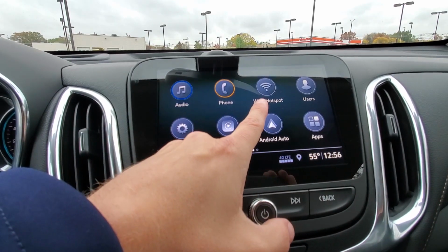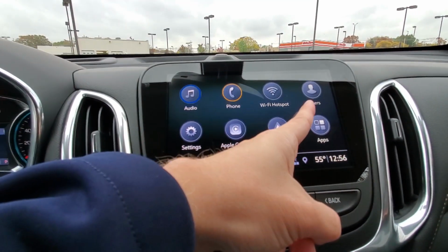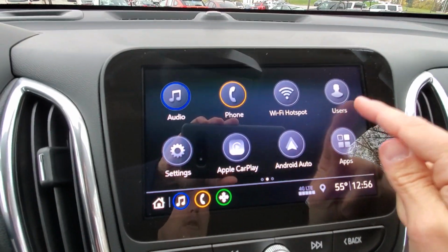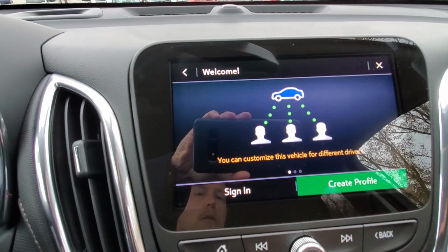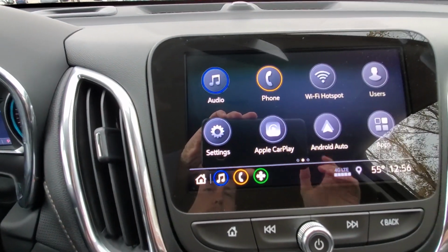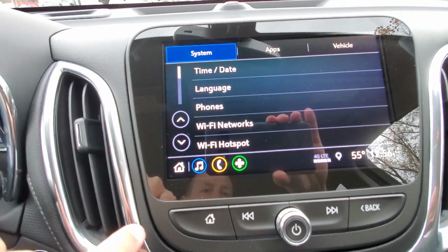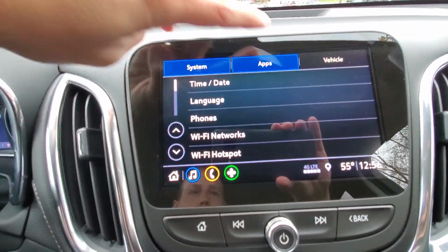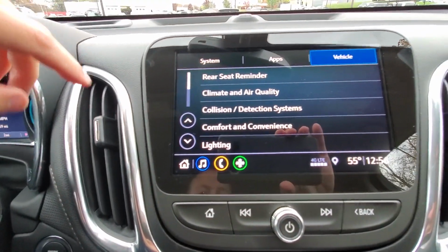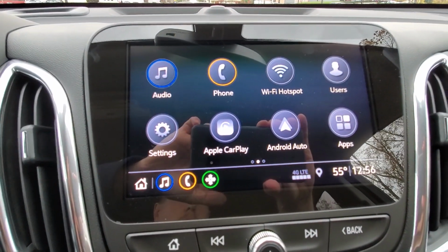You do have a Wi-Fi hotspot built in, 4G LTE, that runs through AT&T. You can set up with this new Infotainment System 3 multiple users. You can set up where their icons are, what they like, what they don't like, their own favorites, and all of that fun stuff. Under settings, I'm not going to go through everything right now. You can download more apps for here. You have Apple CarPlay, Android Auto. You can set different settings for your convenience in there too.